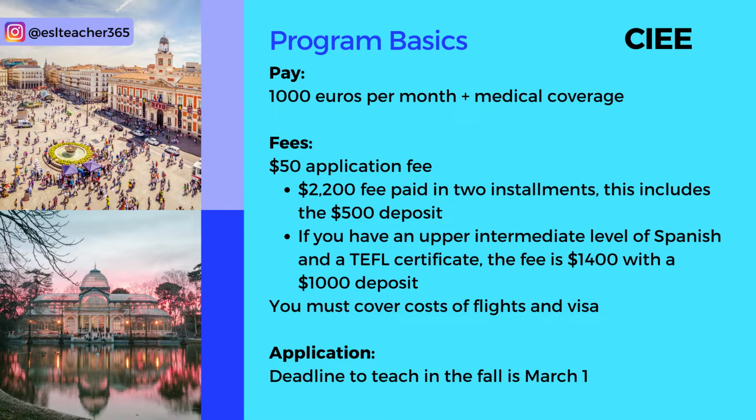But what makes this different from the Auxiliares de Conversacion program is that CIEE says that they give you extra support through the application process. You get that guaranteed placement in Madrid, all of that, but you've got to pay some fees. So there's a $50 application fee and then a $2,200 fee paid in 2 installments. Unless you have an upper intermediate level of Spanish and a TEFL certificate, then the fee goes down to $1,400. And there are some deposits required for both of these. Again, you still have to pay for your flights and your visa, so these costs do add up rather quickly.